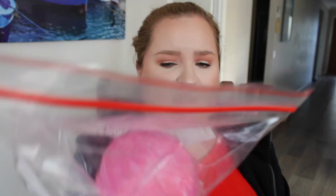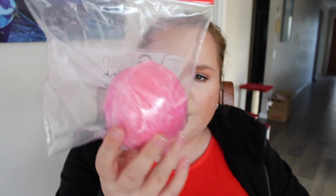It is bright pink. I could have honestly sworn this used to be like the Butterball size and it had a little rose on the top. I could have sworn that's what it was. Or maybe that's the Sex Bomb one. But I could have sworn the Think Pink was not this size. I swear I've bought this before and it was not this size.